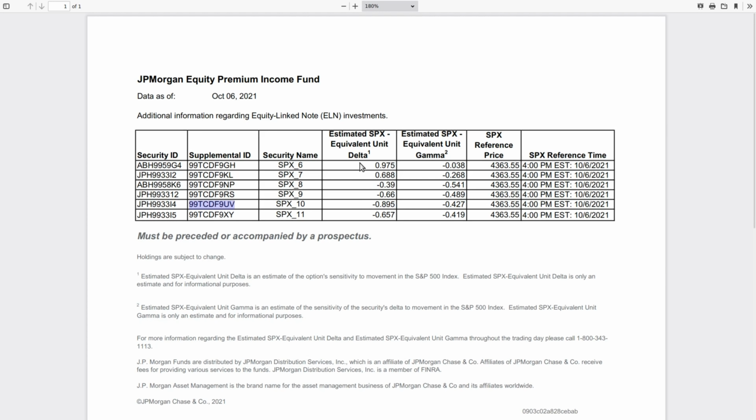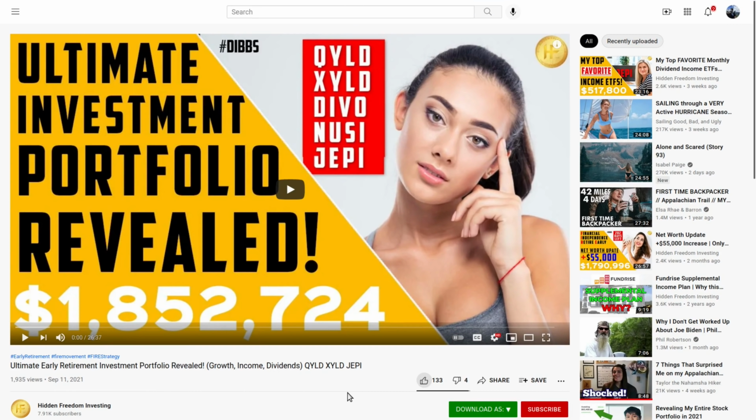But what's interesting here is that these negative deltas almost suggest that those are puts, which is interesting because it doesn't say anywhere in their prospectus or documentation that they do puts at all. It just says call options, written call options. That's all it says, which is interesting because I wouldn't expect a negative delta there. Basically from this, you really can't tell anything else at all. So let's go look at some other documents here real quick, and we can get a little bit more information at least about the ELNs.